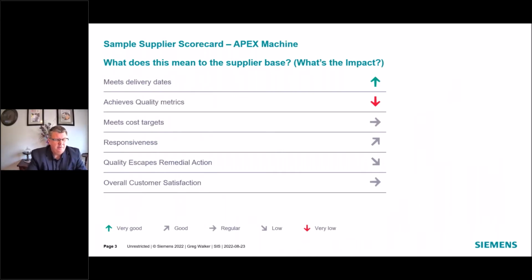Next. So I talked about scorecards. This is a sample supplier scorecard. We're just calling them Apex Machining. For this company, they have 6 targets: meeting delivery dates, quality, cost targets, responsiveness, escapes remedial action, and overall customer satisfaction. These would be the 6 things that the customer is grading you on to figure out how you're delivering as a supplier relationship. In this case, the green up arrows are the best, right?